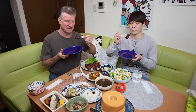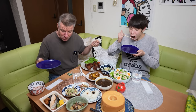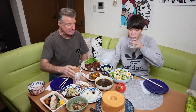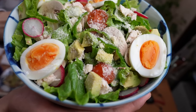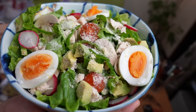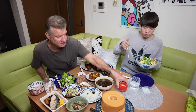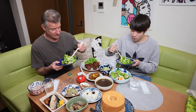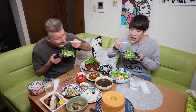Okay. Going in for the boneless fried chicken. It's not overdone. It's pretty standard, pretty typical. Okay, next up, I gotta have a salad. Got dark leafy greens, tomatoes, some eggs. There's some chicken breast too. And we got some dressing right here. Okay, let's do it. Chef salad. He starts with fried chicken. I start with a salad.